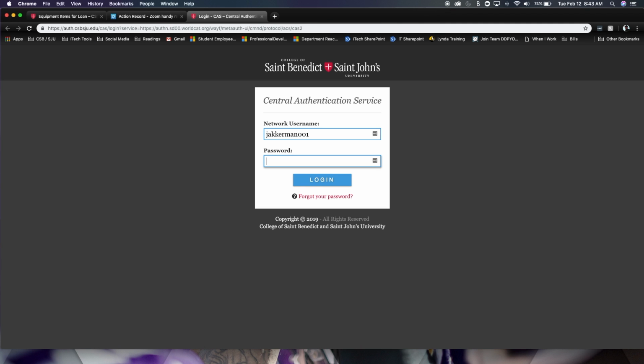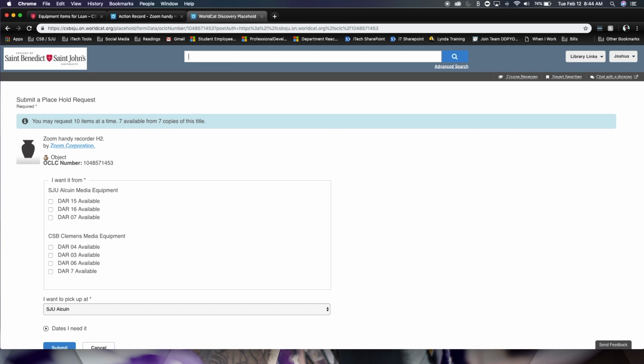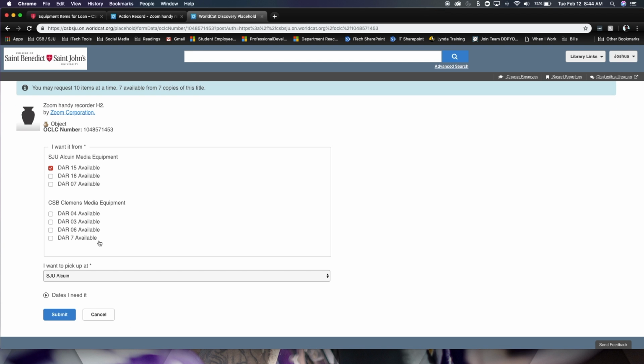You'll probably get prompted to log in using your CSB+SJU username and password. And I can pick which audio recorder I want. Let's say I want audio recorder 15 from Elkwin Library. Down here I can choose from which library I want to pick it up.